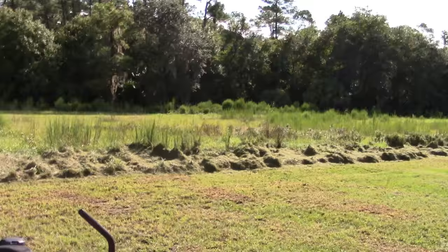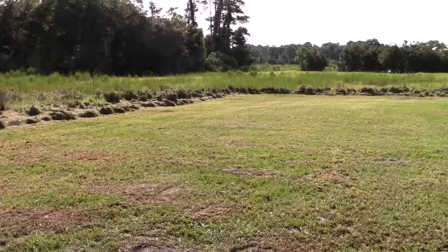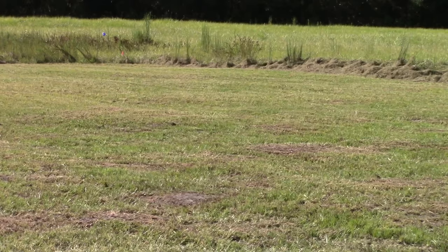Let me try to zoom in. The whole thing was like that. But none of that stuff grew back up. It was all grass. It was nice, except for that one palmetto that I filmed over right around there somewhere. But yeah, so that worked.